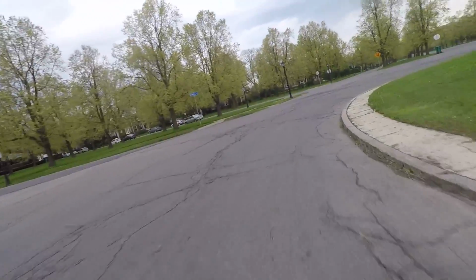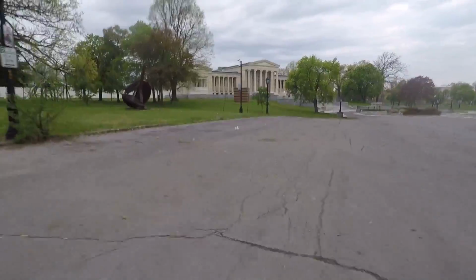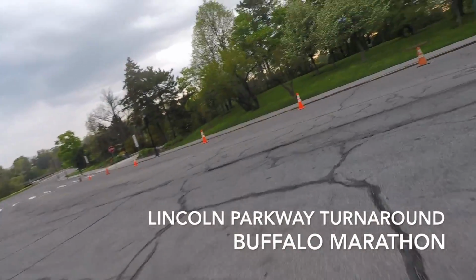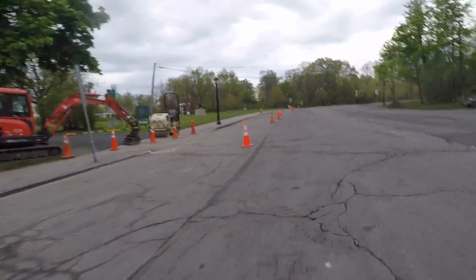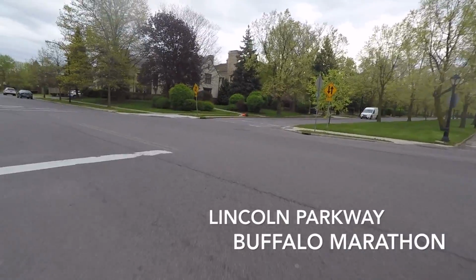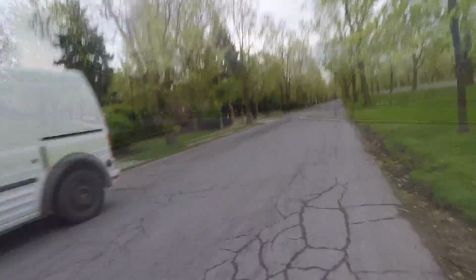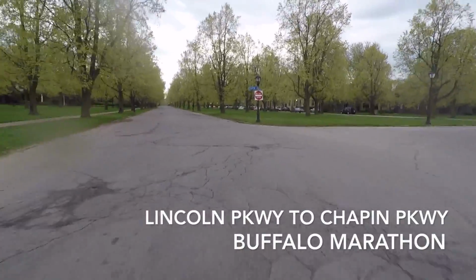Get ready to experience the works by Frank Lloyd Wright, including his Darwin D. Martin House Complex, which is the finest example of his prairie architectural style. Louis Sullivan's ornate Guarantee Building, Edward B. Green's Greek Revival structure that became the permanent home for the Albright Knox Art Gallery, the Buffalo History Museum, the graceful lines of Kleinhans Music Hall, and the inaugural site of President Theodore Roosevelt.